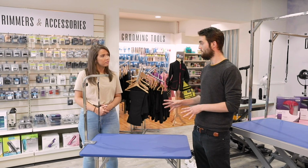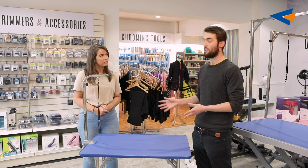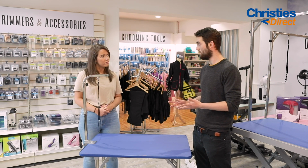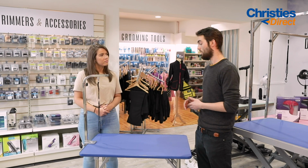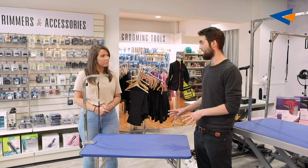So you can take it home, and maybe you have dogs at home you want to do and you don't want to bring them into the salon, or maybe even you'll have some customers in time that would love it if you would go out and visit them and do the groom there. Maybe you've got some really anxious customers or anxious dogs that prefer their own home setting. This is perfect for that kind of thing.